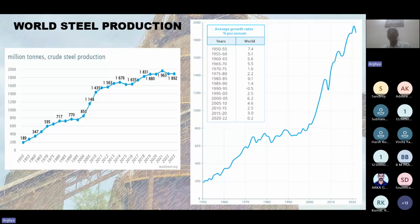But if you see the growth rates over the years, the growth rate has started coming down. Only between 2000 to 2005 it was 6.2, then 2005 to 2010 it was 4.6, and again in the last 2020 to 22 it has been very slow growth, which is very alarming. All the countries started increasing their production in the 1950s, slowly increased it, and finally reached as high as 1900 million tons, and then the growth rate per annum, percentage-wise, has started coming down.